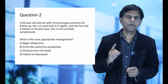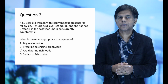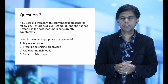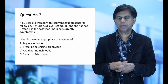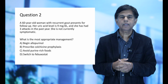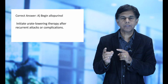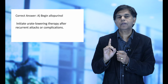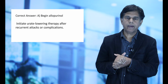So let's look at question number 2. A 60-year-old woman comes with recurrent gout, presents for follow-up. Uric acid level is high at 9, has had 3 attacks in the past year. She is currently symptomatic. Which of the following is the management? Begin allopurinol, prescribe colchicine prophylaxis, avoid purine-rich food, switch to febuxostat. So the answer is begin allopurinol, because uric acid lowering therapy, the first drug is allopurinol. But you have to be careful about allopurinol because it can cause allergic reaction and people can die. Just be careful. Okay, question number 3.